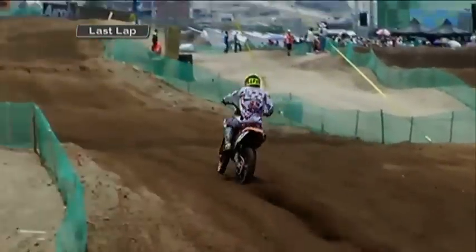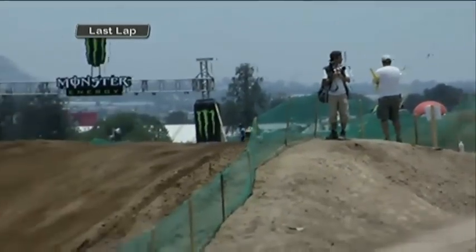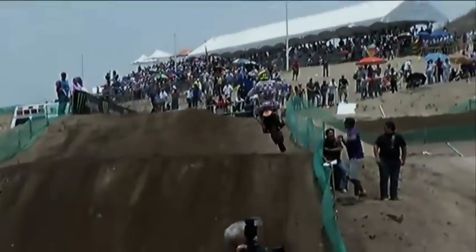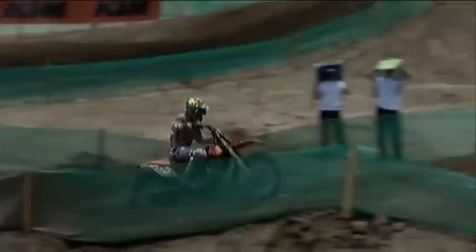Turn 10. Whoa, he had to go again there though, did Cairoli. Through the waves. Just needs to pick his line nice and easily. The long right-hander that is going to be turn 13 and 14 if you want. It's a couple of double apexes actually. Can't see Cairoli doing anything untoward now. Out of the penultimate turn. And Tony Cairoli drops down for the final time.